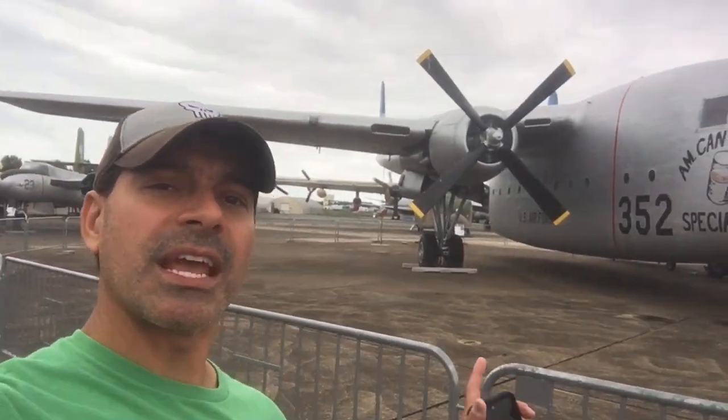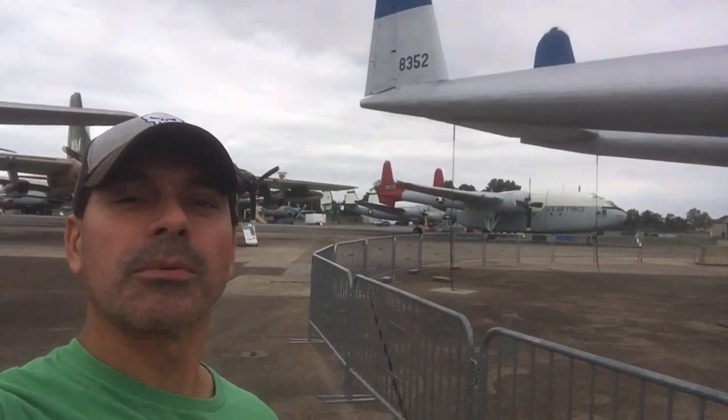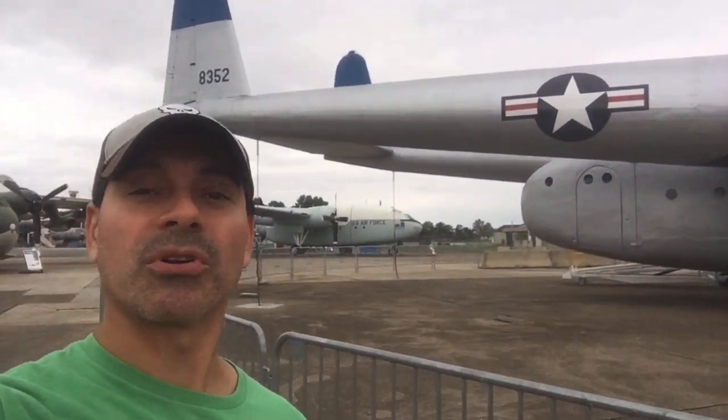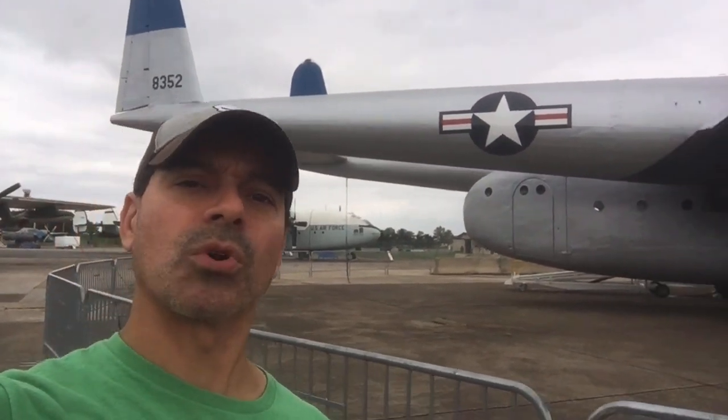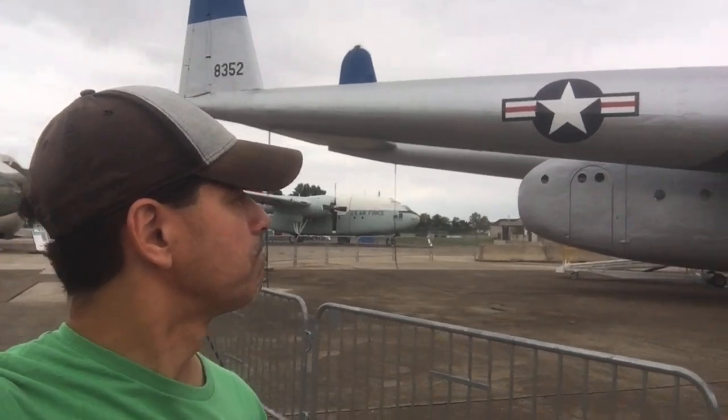And when they looked at the tail number on it, let's head back there, you can see it right back there, the number on the tail. They were able to ID this and realize that it was actually part of that historic mission during the Korean War. So it was brought back here in pieces and restored. And this is where it's sitting now. Cool stuff.